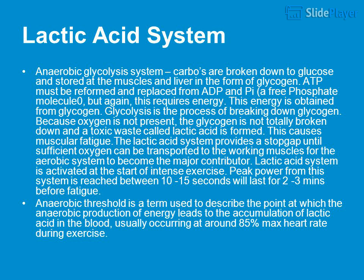Lactic acid system, the anaerobic glycolysis system. Carbos are broken down to glucose and stored at the muscles and liver in the form of glycogen. ATP must be reformed and replaced from ADP and a free phosphate molecule, but again, this requires energy. This energy is obtained from glycogen. Glycolysis is the process of breaking down glycogen. Because oxygen is not present, the glycogen is not totally broken down and a toxic waste called lactic acid is formed. This causes muscular fatigue.